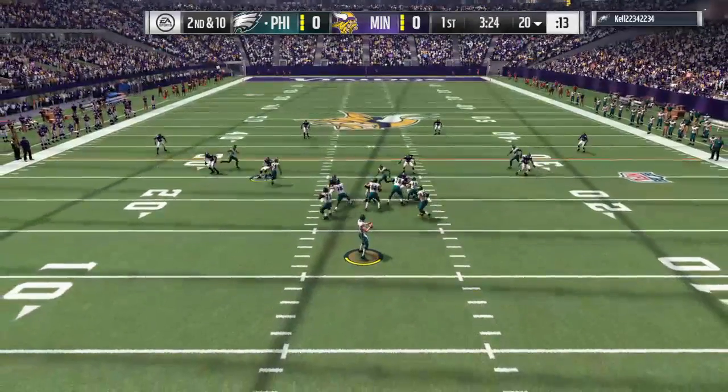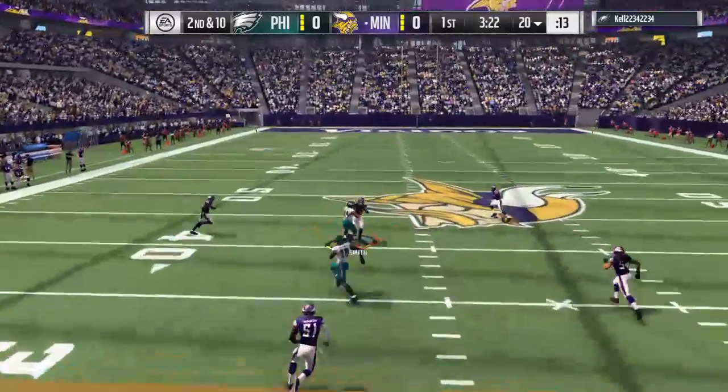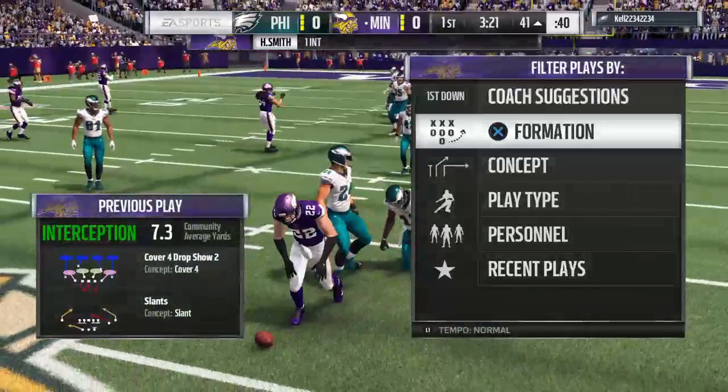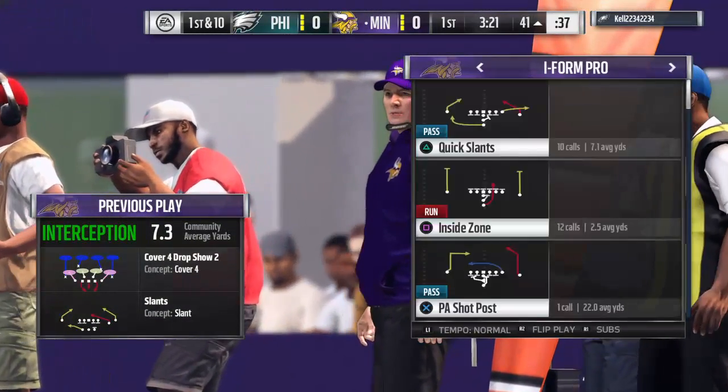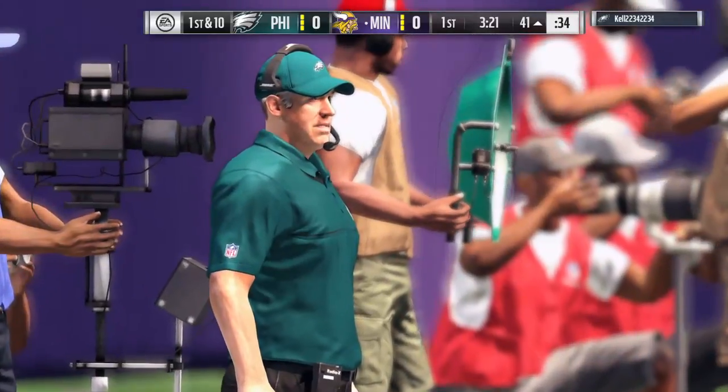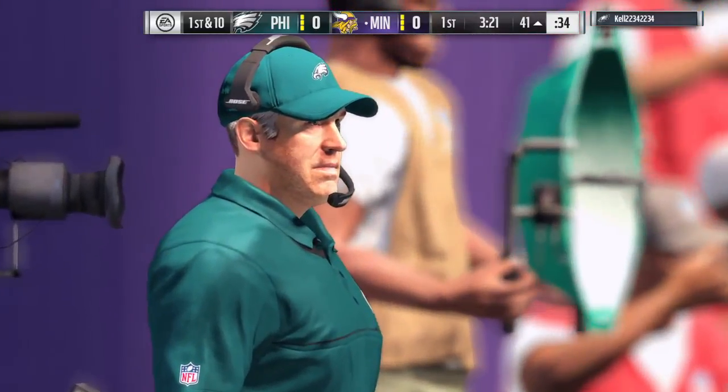Now Wentz throwing on second down, and he fires one that's intercepted. Picked off by Harrison Smith. And they'll start with great field position at the 41-yard line. Certainly not how they envisioned ending their opening drive here in the first quarter.